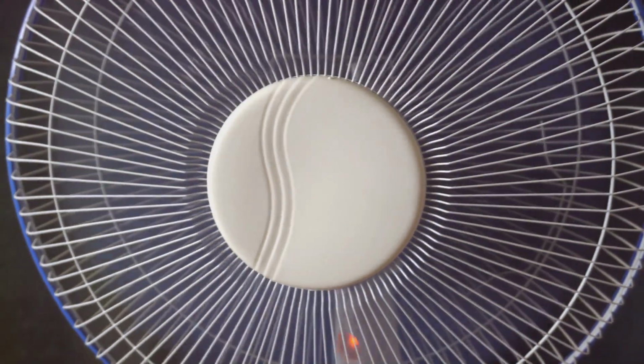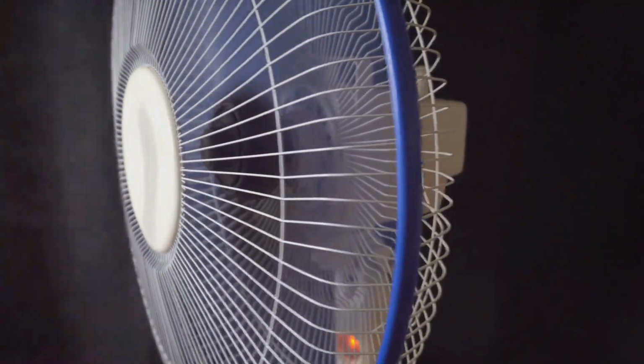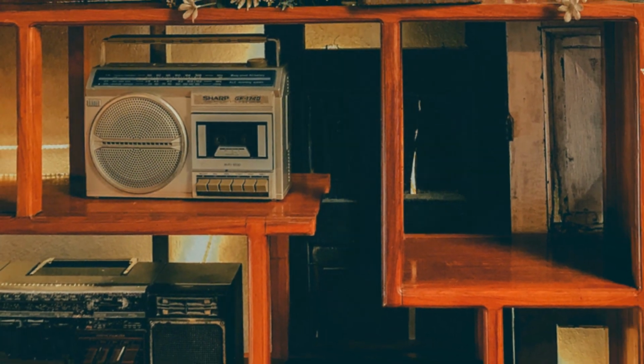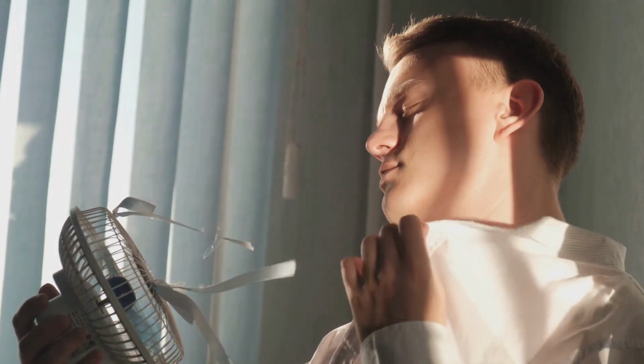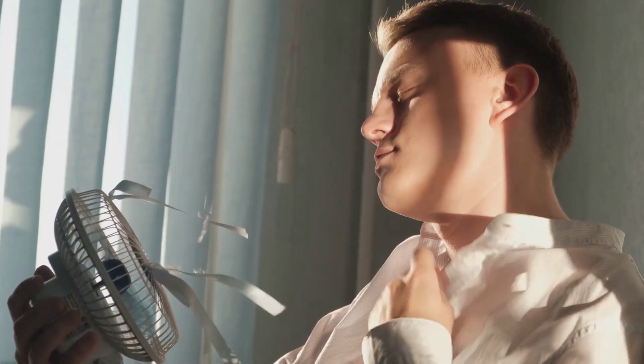And here's a pro tip. Make sure your ceiling fans are rotating counterclockwise during the summer to push cool air down. Just remember, fans cool people, not rooms. So turn them off when you leave a room. It's a simple habit that can save you a lot on your energy bill over time.